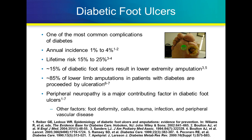Now, in general, the catalyst for the ulceration is neuropathy. But of course, at the heart of this, and the reason why most people will ultimately succumb to limb amputation, is because of peripheral arterial disease and infection.